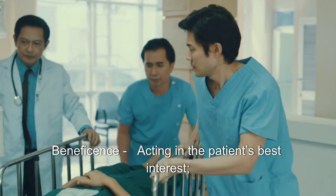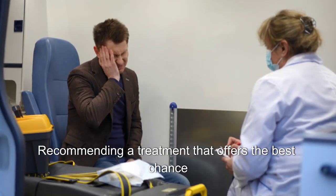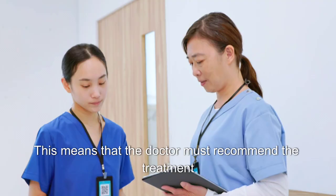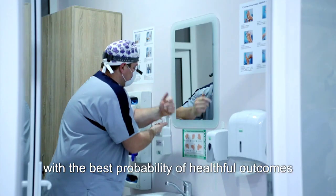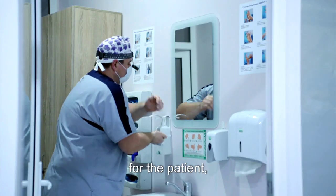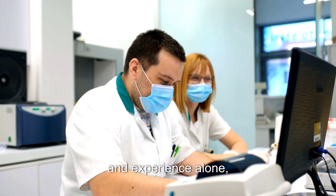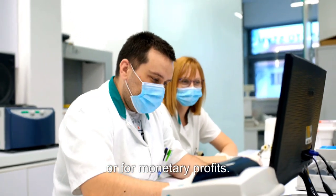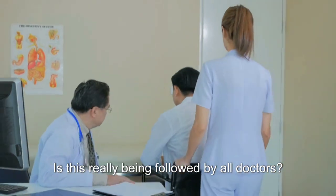Beneficence: acting in the patient's best interest, doing good, recommending a treatment that offers the best chance of recovery. This means that the doctor must recommend the treatment with the best probability of healthful outcomes for the patient, withholding recommendations based on personal comfort and experience alone or for monetary profits. Is this really being followed by all doctors?